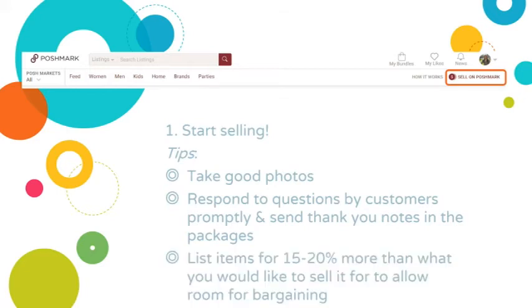Most Poshmark sellers also try to do a little personal touch by sending a thank you note along with the package. To allow room for the bargaining, list items at 15 to 20% more than you would ideally like to sell it for. Don't worry, you can always change the price later.